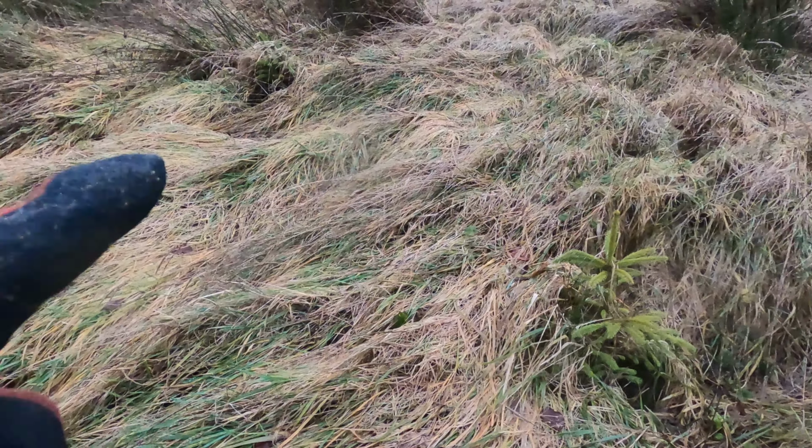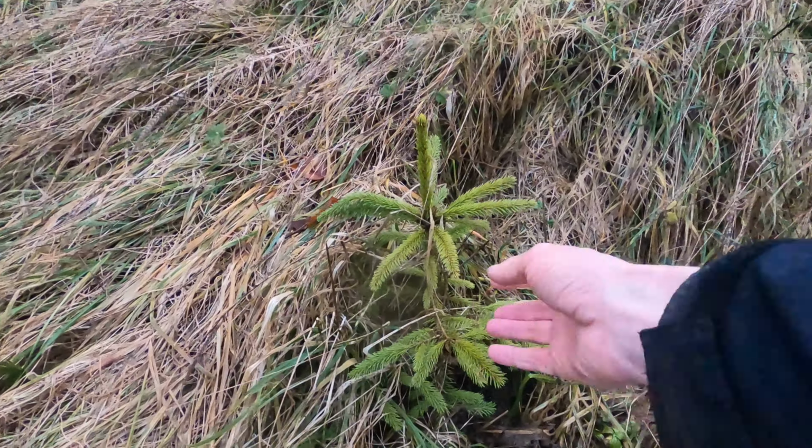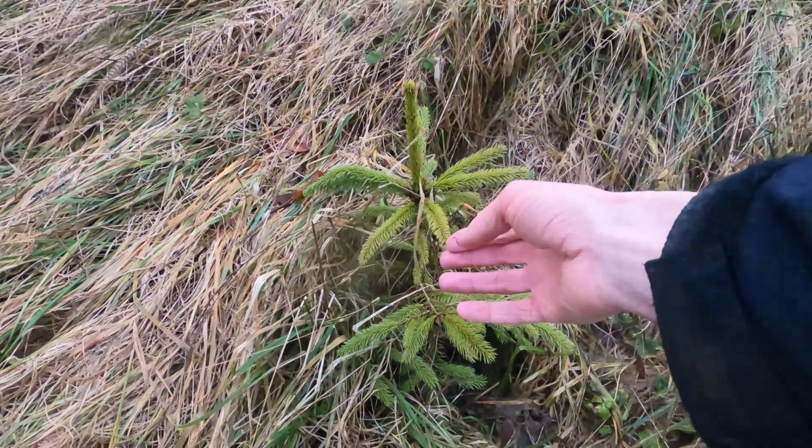Right, so this is a pretty good example. We've got some spruces here. I think this is probably Norway spruce. It can be harder to tell when they're smaller. And as you can see here, the grass is growing around it, but it's pushed its way through. The spruces are known for not really minding too much.